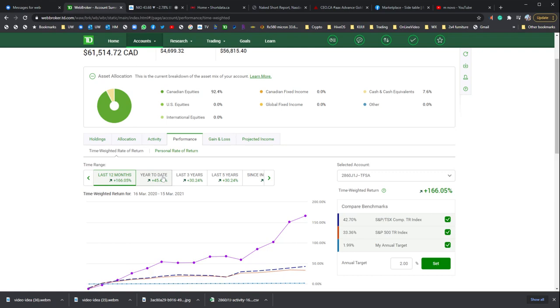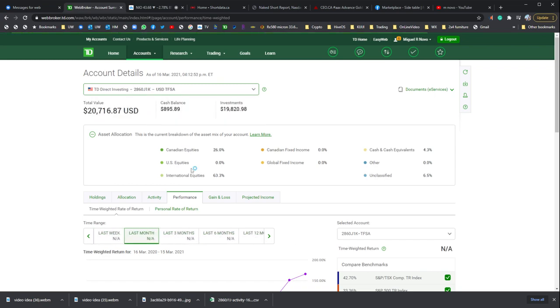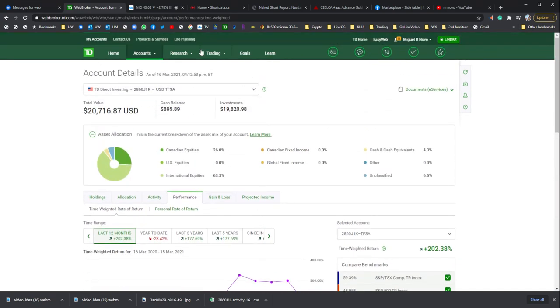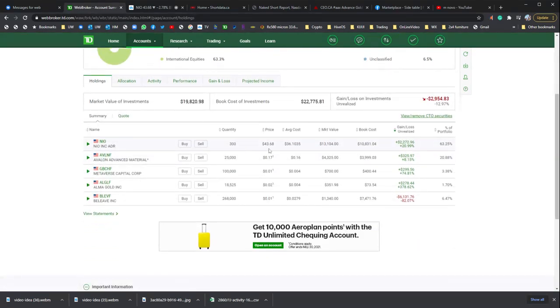Where are we here? Just to prove that I'm in NIO. By the way, not bad for 12 months. I mean, it could be better, but whatever. Holdings. So I'm averaged in 300 shares at about 36 bucks. So I'm waiting for the bounce to go back in to continue.